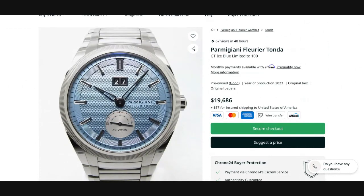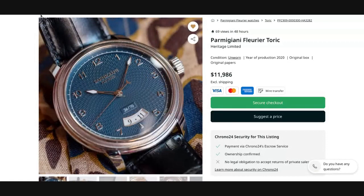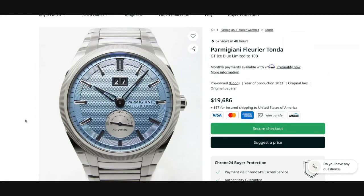I think my pick has to be the Toric Heritage Limited. I think the dial color is stunning. I like the limited nature of the piece. I like that it honors the 70th birthday of the master watchmaker, Michel Parmigiani. I like that it's completely unworn and arrives as a full set. And I love the fact that it carries that absolute gold standard of Qualité Fleurier as well. But I love all these three pieces, which offer great deals and a very unique perspective on executing a dress watch that is as high horological as any of the top three competitors they have.